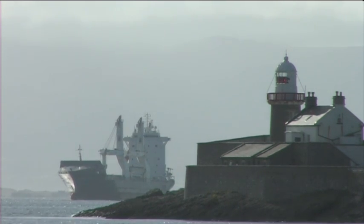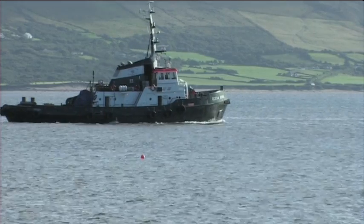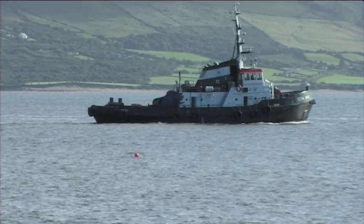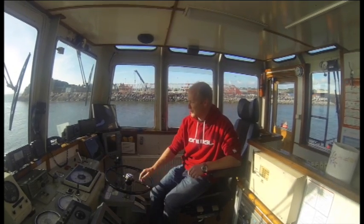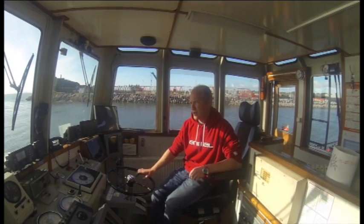Because of the size of the ships nowadays, especially with the 2 large cranes coming from Liebherr in Killarney, they'll probably need 1 or 2 tugs to get them in. So we're just heading out now past the lighthouse here in Fenit to meet the ship coming in. It's a nice day today, after coming around from Bere Island where we're based.